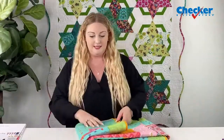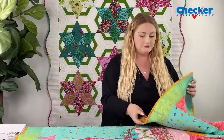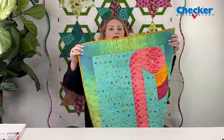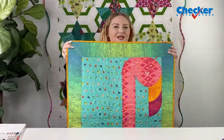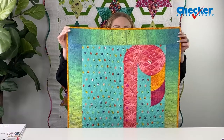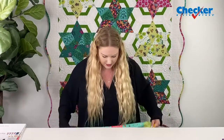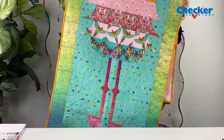Next is Dreamy Dan from So Kind of Wonderful. Dan is a little bit long, so bear with me. He is actually 28 by 63 inches, and he is made using the Wonder Curve ruler, which is sold separately. This is for the confident beginner using a standard sewing machine. Show the second half of him.